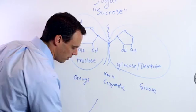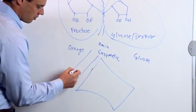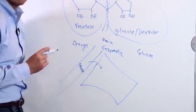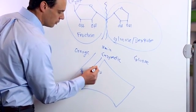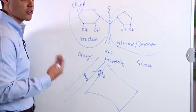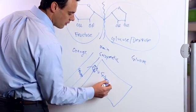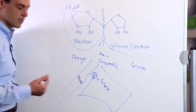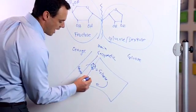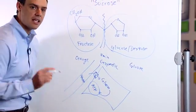Here I'm going to draw on the board a cell. Here's your bloodstream, and I'll show glucose in the bloodstream. This will go into the cell through a glucose receptor. This receptor only allows glucose to enter, not sucrose or any other compound. This glucose then goes through what is called the citric acid cycle to eventually make adenosine triphosphate, or ATP for short.